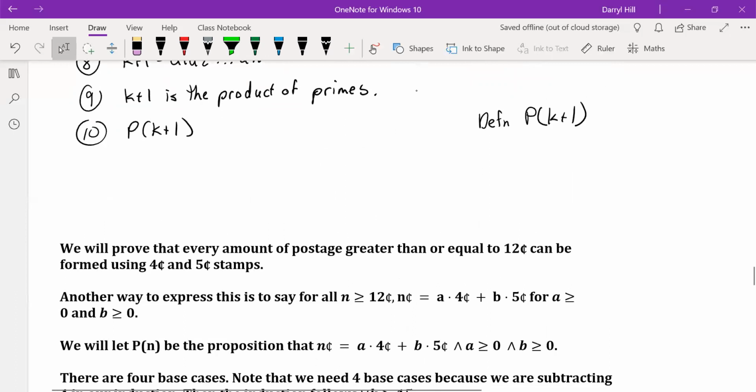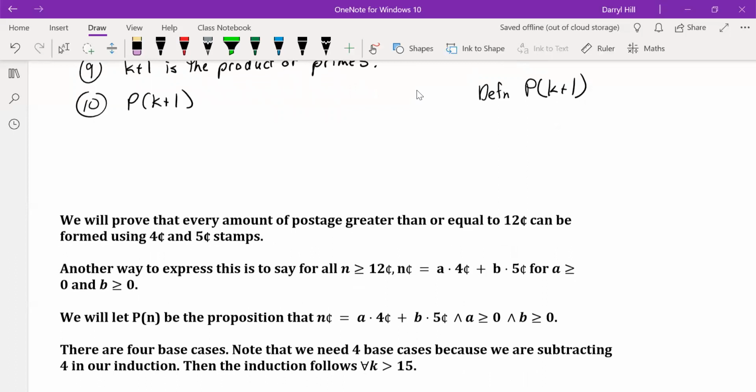So let's prove, and this is actually from the notes, from the discrete study center, that every amount of postage greater than or equal to 12 cents can be formed using 4 cent and 5 cent stamps. If you ever had to mail something, well, these days Amazon provides these prepaid postages, but you can also still buy stamps and put the right amount of stamps on a package, and that shows that you've paid for the postage. I don't know if they do that much anymore, but that used to be the way they do things.